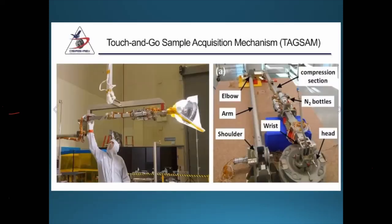So as I said, the arm that's on the bottom of the spacecraft, which is called TAGSAM, the Touch and Go Sample Acquisition Mechanism. You can see how big it is there. It's about 11 feet long. It bends in about 3 different locations. And then you can see that there are 3 nitrogen bottles that are strapped to the arm. And one of the reasons, and you'll see this in a video in a few minutes, is that the nitrogen gas is squirted through the head of the TAGSAM to be able to kick up the dirt and the regolith on the asteroid to be able to bring it into the capture mechanism.